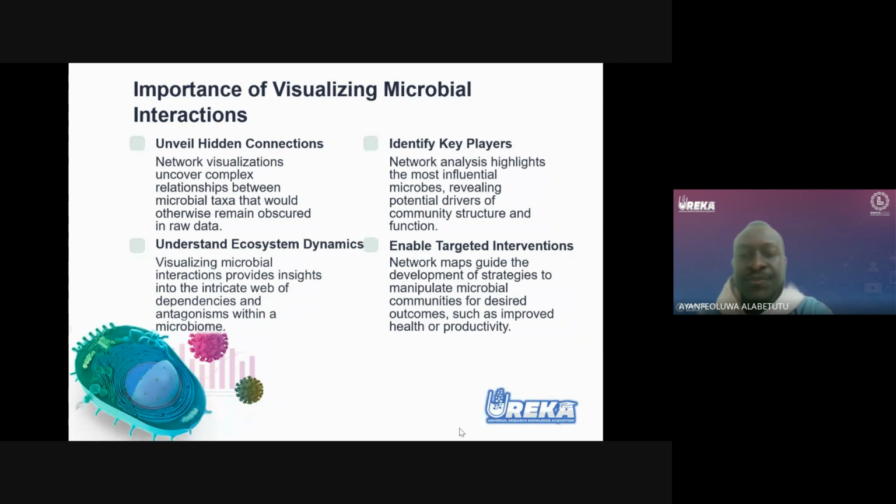That being said, why do you need to visualize? We have mentioned this over and over again. The other part I don't think I've mentioned is for you to be able to draw up a targeted intervention. Because when you are able to identify key players and understand eco dynamics, then you will be able to guide a targeted intervention for a desired outcome, for example, improved health, productivity, or stability of the ecosystem. It is a magic lens that helps you to draw a good hypothesis that will actually make sense.